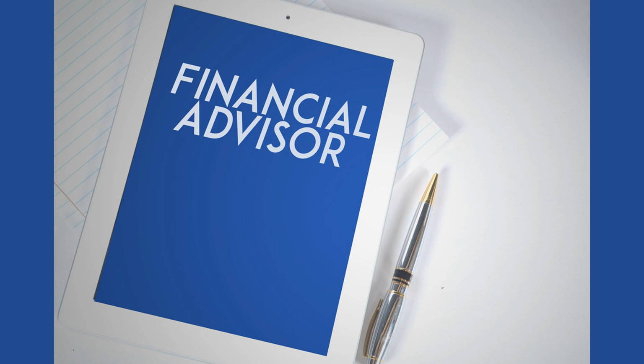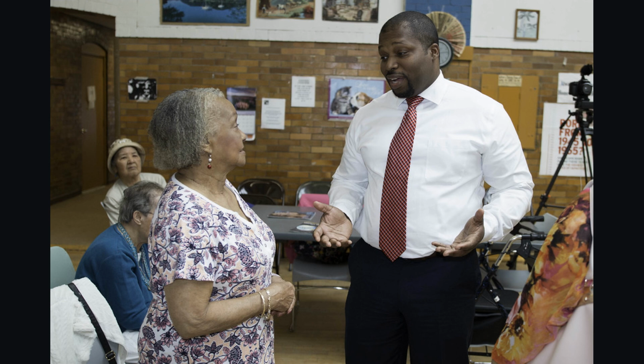A Roth 401k is similar to a traditional 401k, but with one key difference: you contribute after-tax dollars instead of pre-tax dollars. This means you won't get a tax deduction for your contributions, but your withdrawals in retirement will be tax-free. A Roth 401k can be a good option if you expect to be in a higher tax bracket in retirement than you are now. It can also be a good option if you want to diversify your tax exposure in retirement.